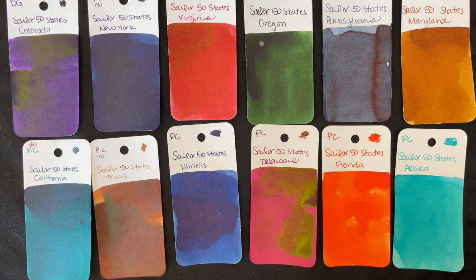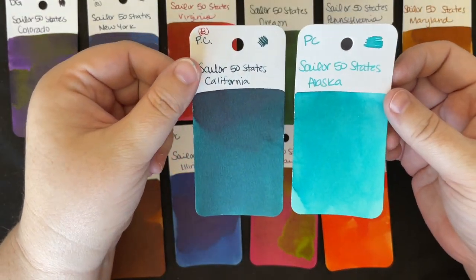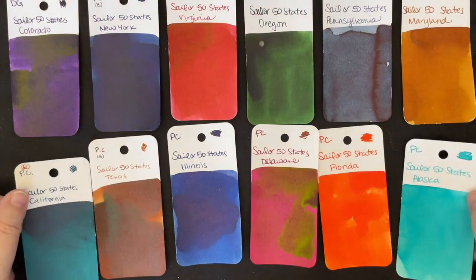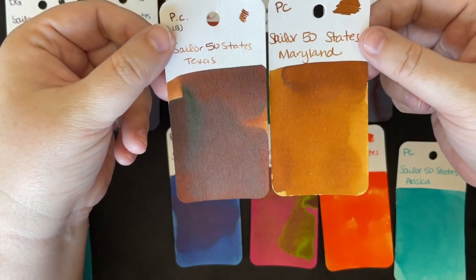Love it. Here's what Alaska and California look like in case you wanted a closer comparison. And here's what Texas and Maryland look like if you wanted a closer comparison of those.